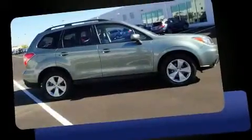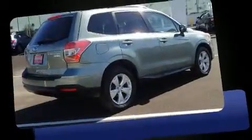Here's a great deal on a 2014 Subaru Forester. With less than 40,000 miles on the odometer, this four-door sport utility vehicle prioritizes comfort, safety, and convenience.